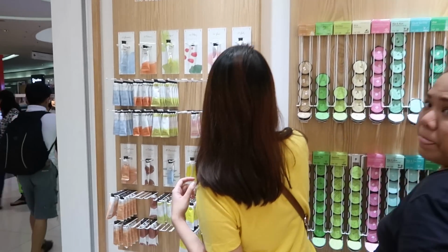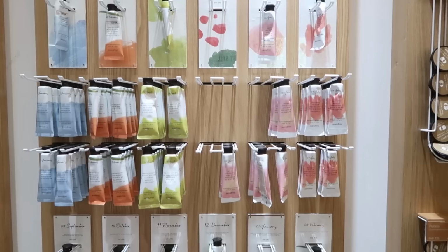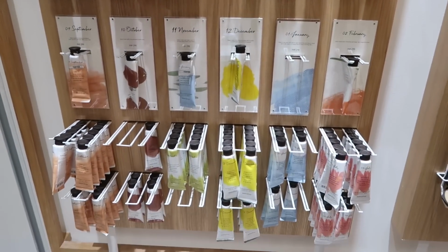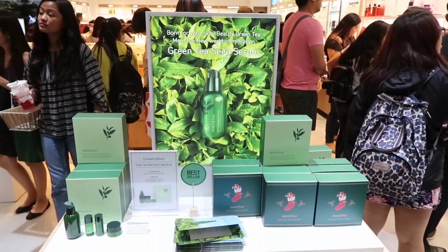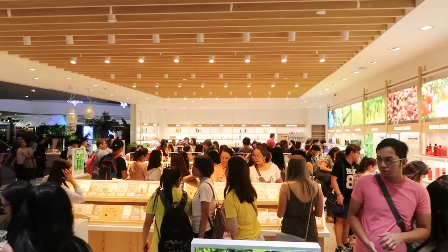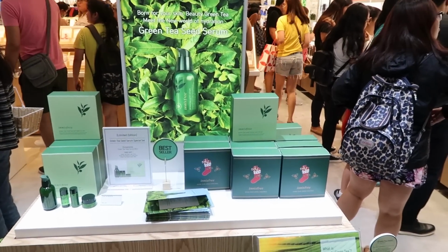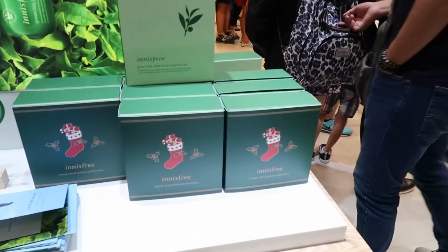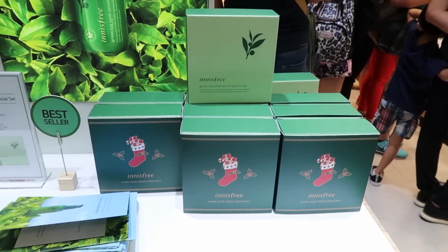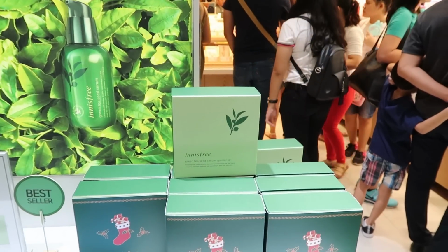So, ayan, yung mga hand creams natin. Perfect for, hello! Hi! Perfect for gift-giving this Christmas. So, again, this is a view of the entire store. Ang daming tao. Look at that. That's so bonga. Anyway, if you drop by, guys, meron din silang mga Christmas boxes. Perfect for gifts yan. Kasi naka-bundle na siya. Ayan, no? Serum special set.